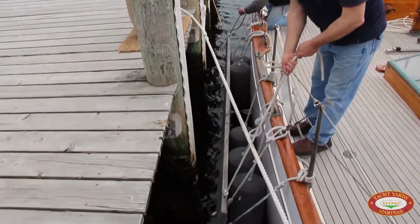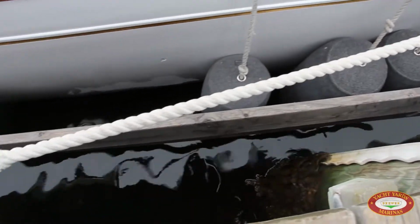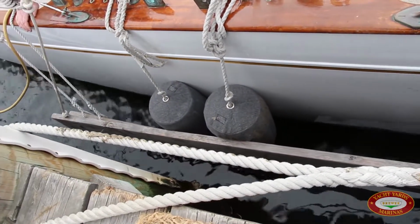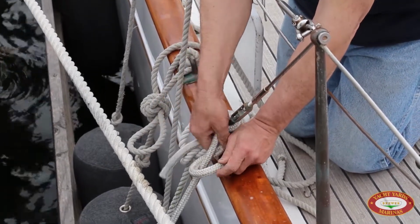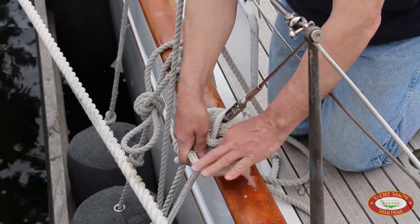Now, in a perfect situation, what you try to do is center them on the pilings themselves. We've got 5 fenders, but you can do it with as few as 2, one on each end. I like to leave the fenders a foot or so in from the ends, and then just use whatever knot here. Like I said, a round turn of 2 half hitches is popular and appropriate.